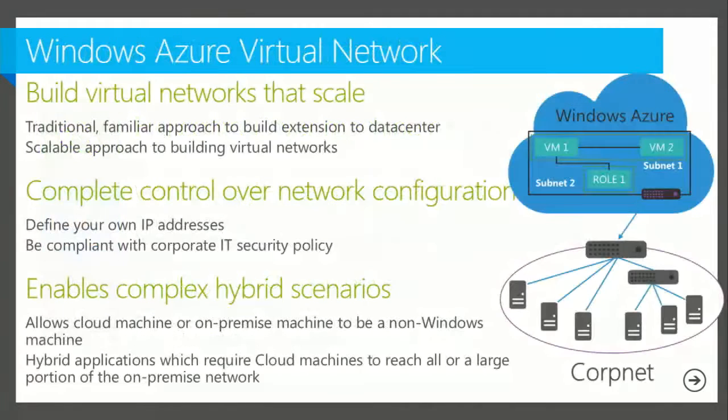So we're going to look at the virtual network. What we've set up here in the virtual network is a set of subnets in Windows Azure, and then we've defined a site-to-site connectivity from Windows Azure to on-premise. So this is a VPN tunnel. It does go over the internet, so you have latency. So you want to think about the applications that you deploy there.